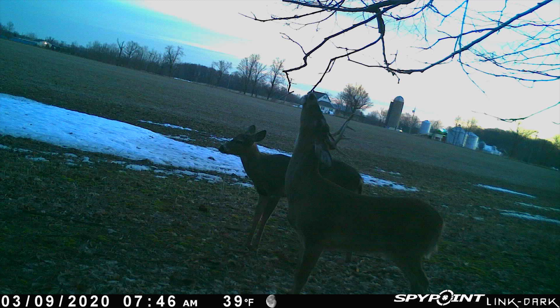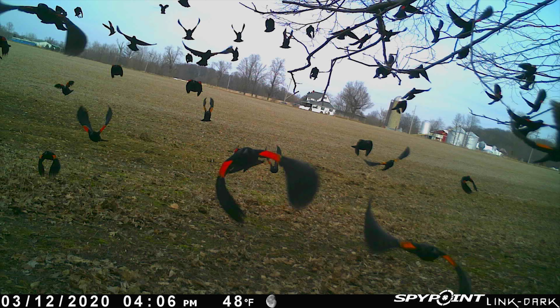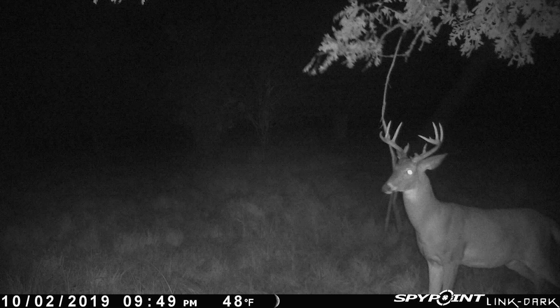Not super different than the LINK-MICRO though, in my opinion, so I'm not sure that I would pay the extra $200. I'd probably just rather pick up another $150 camera instead of spending $350. And here's a picture that I thought was really cool. Very clear, in focus, but look at all those birds. So let's look at some of the night pictures.